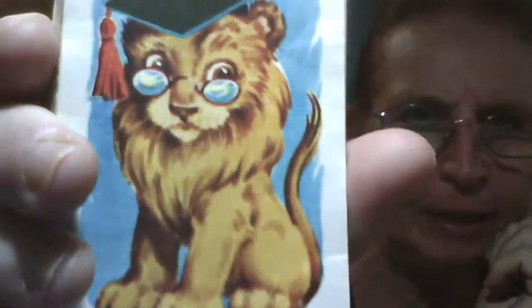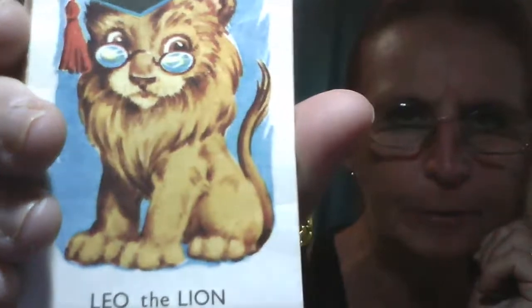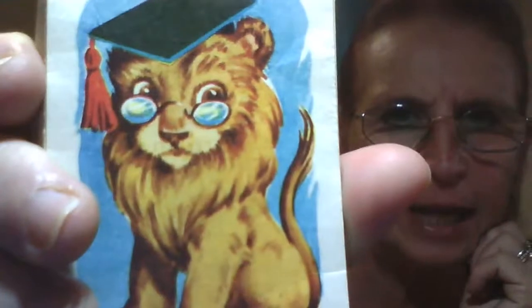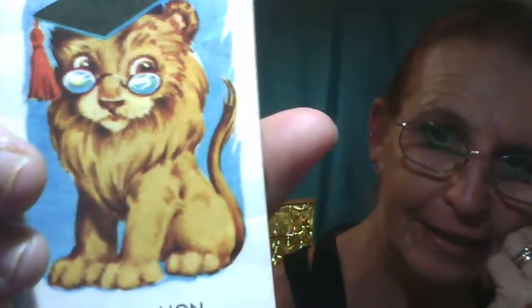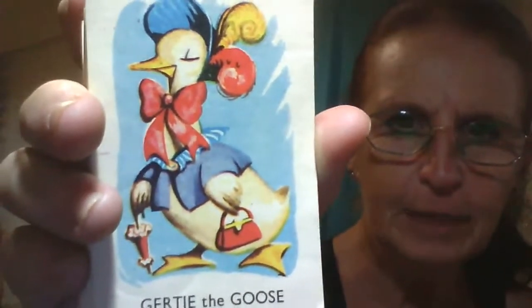So, donkey cards. Leo the Lion. I'm glad to see these animals aren't wearing slippers, but he does seem to have possessed some glasses and a hat from somewhere. How can a lion be short-sighted or long-sighted? Oh, how to play donkey. It'd be funny, the names as well, these animals. So we have Gertie the Goose. Well, she's acquired some clothes.